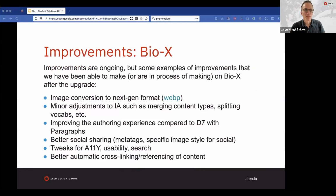In terms of customized improvements, these are ongoing. Here are some examples that we have been able to make or are in the process of making on BioX. First, image conversion to next generation formats. You may have seen that notification if you run something like PageSpeed Insights, or you're trying to test your page load and so on. So we've set it up to allow automatic conversion on image fields, for example, so that they are converted to WebP format.